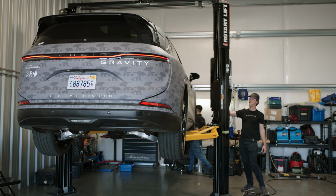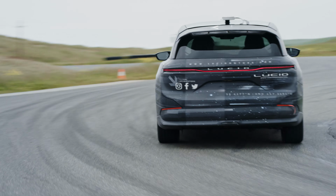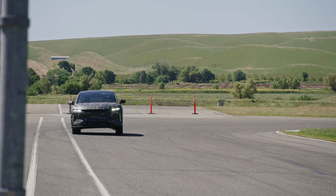We're up here testing the air springs and the anti-roll bars. They help dictate the ride and handling balance. We want to make sure that the parts we're kicking off are going to work really well with our torque vectoring and our traction control and our stability control system.